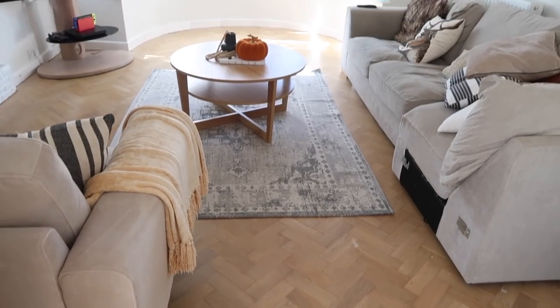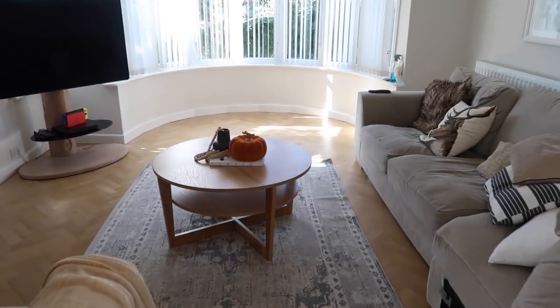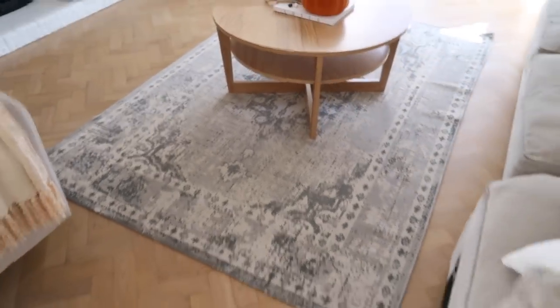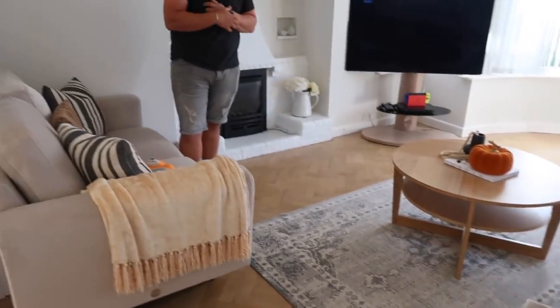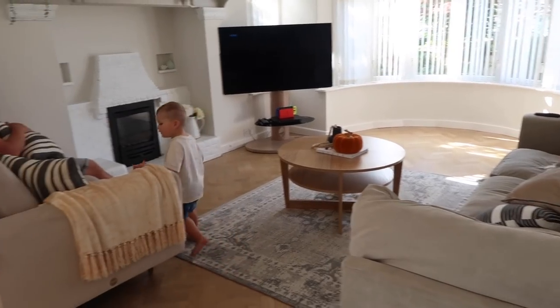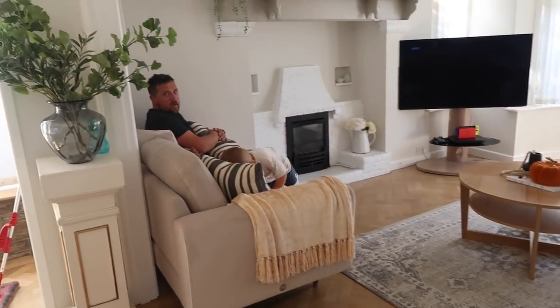So we've done some more shimmying around because Mark wanted to get the chairs out of here. And this is how it looks. We've just moved this into the middle. Obviously we need a bigger rug for sure. But I'm quite happy with that. Aren't you? Looks nice. It feels like this is now the lounge, if that makes sense.